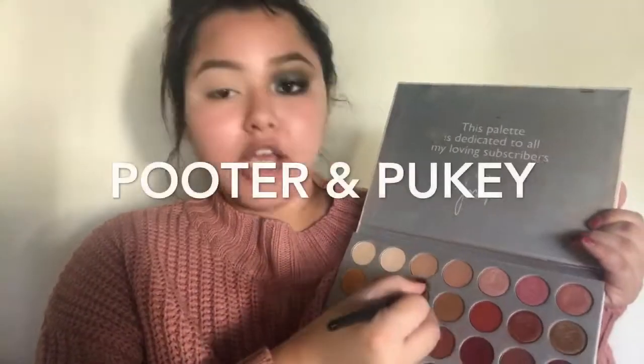I'm going to use a transition, so I'm going to mix these two shades right here. I literally got this palette the day it launched at Morphe, because the day I went to Morphe is the day the Jaclyn Hill palette came out. And this look is going to be really messy, just saying.